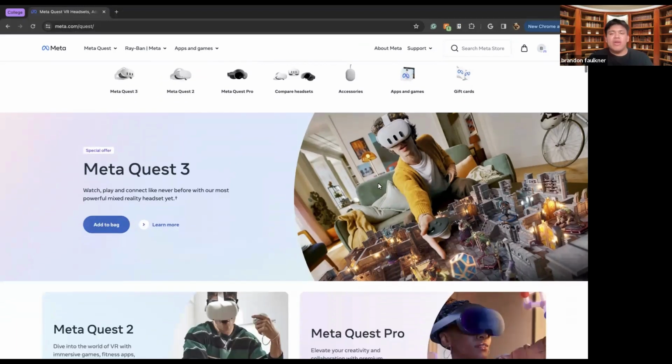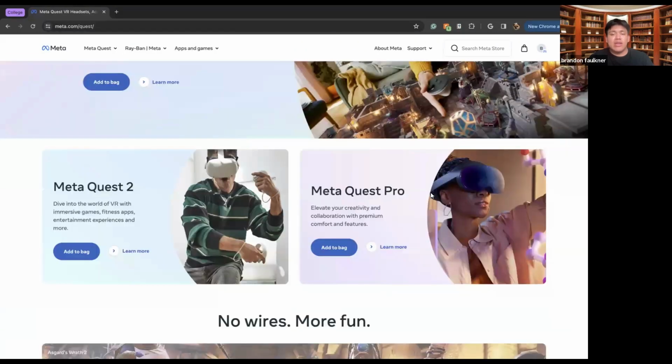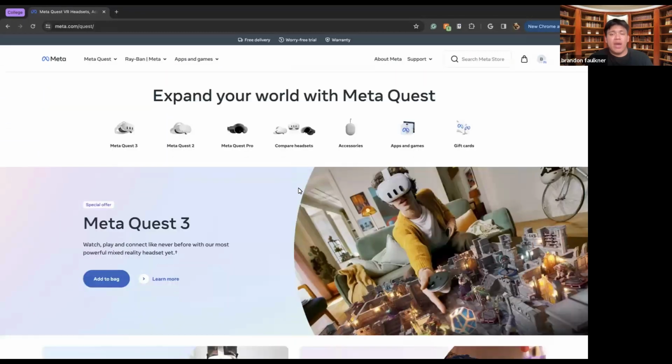The cool thing about MetaQuest is that it is a wearable headset that does not necessarily need to be plugged into any walls or anything like that. It can run off of a battery pack, unlike some other VR headsets that are out there.